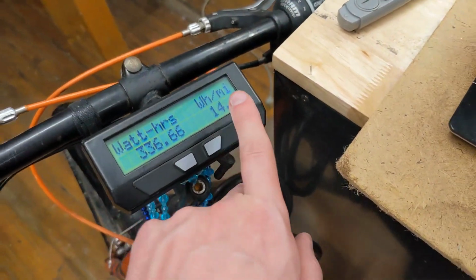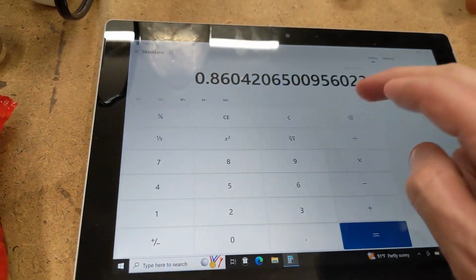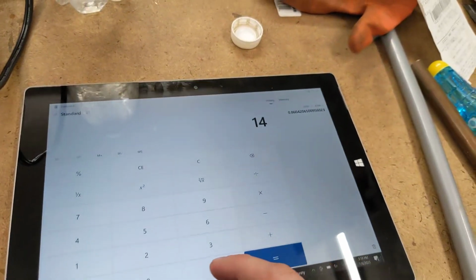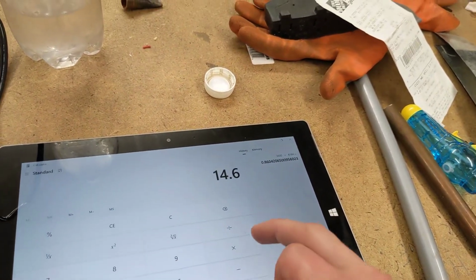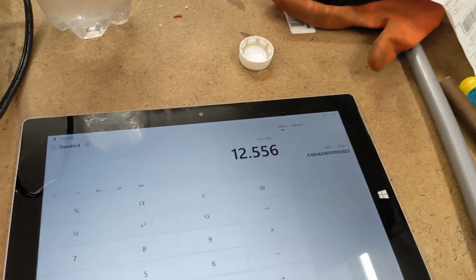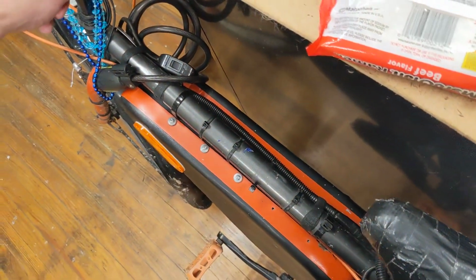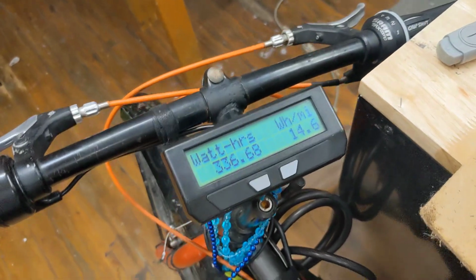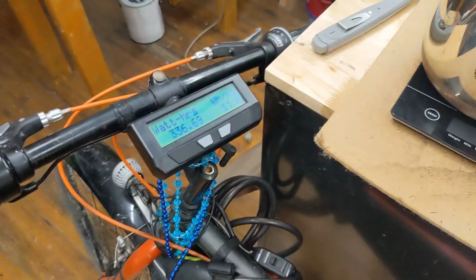So what this means is that 14.6 watt hours times my 0.86, actually, means this bike required 12.55 calories per mile on that ride. Okay, so that is a really interesting number for anybody who rides a bike. How many calories am I burning for every mile that I ride?